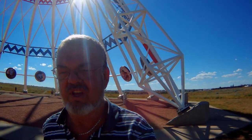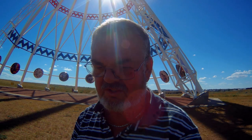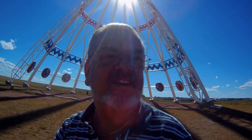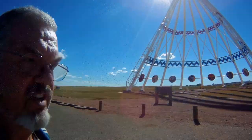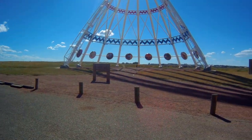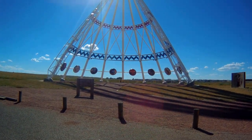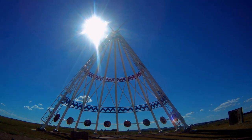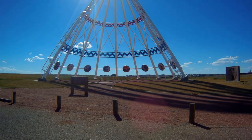So, Medicine Hat boasts the largest teepee in the world. And I'm not too sure, maybe it is. I guess you'll never know unless you see another one someplace that's large. But yeah, it is very large. There's the world's largest teepee. And that's it.